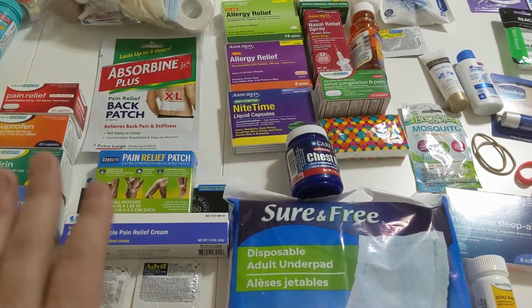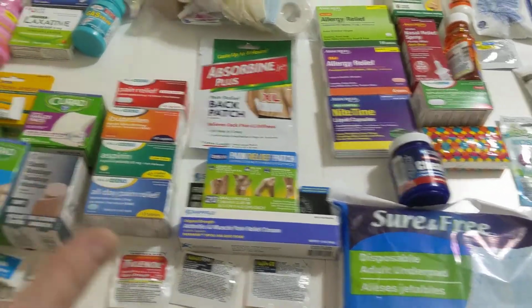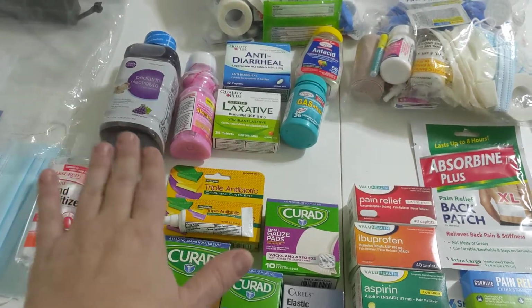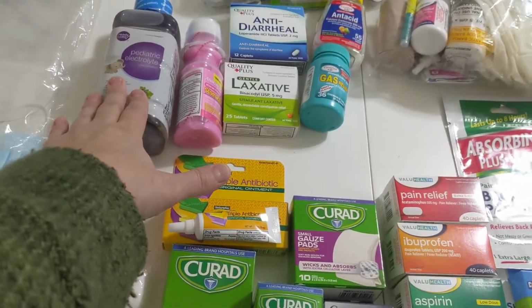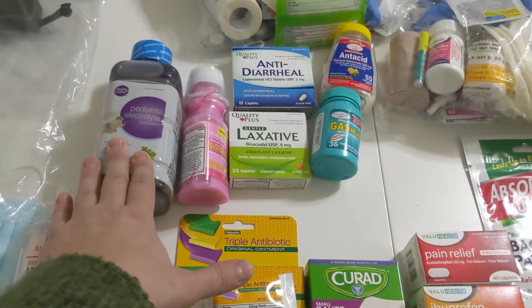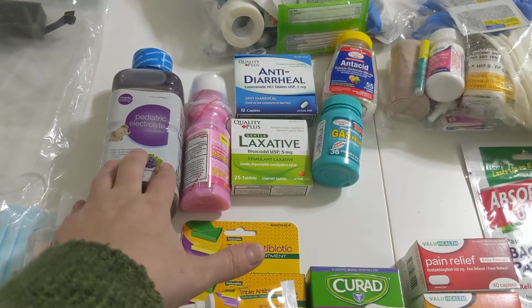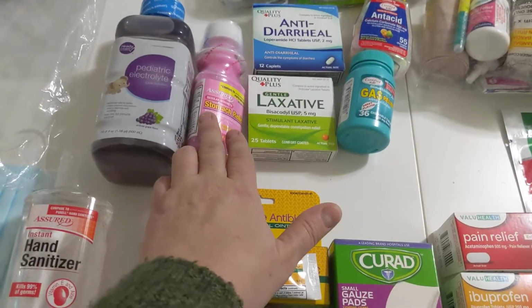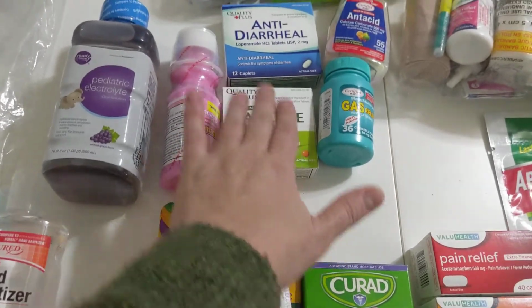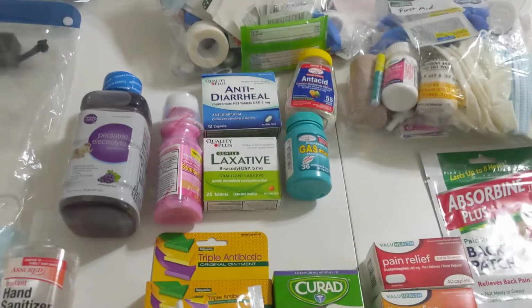So let's say it's the middle of the night and you find out that you're having gastrointestinal distress, and maybe you have someone who's vomiting and you need this Pedialyte. I don't think I mentioned this Pedialyte. Actually, now that I look at it, I don't think I mentioned any of this. They have some gastrointestinal products. This is in the baby section, this Pedialyte, this stomach pain reliever, which is basically Pepto-Bismol, laxatives and antidiarrheals, gas relief, and antacids. Also good to have.